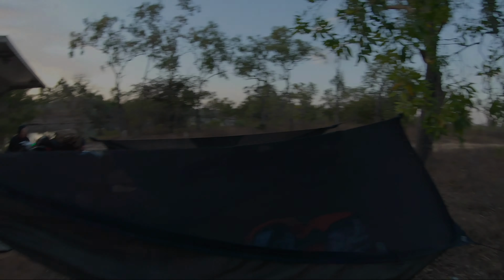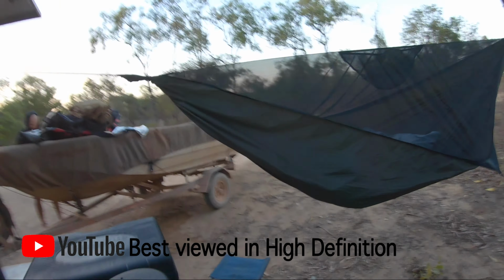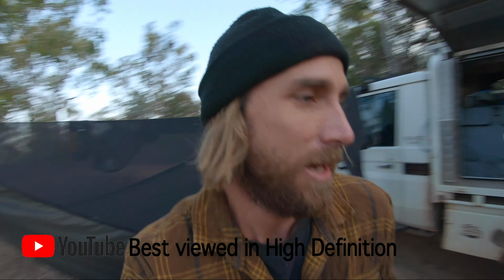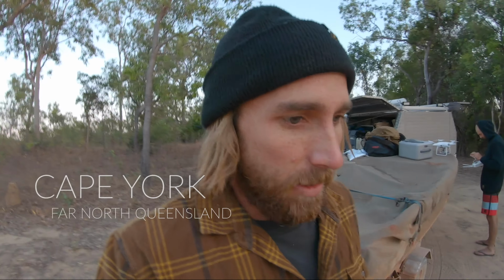We both slept in the hammocks because as we pulled up, hang on, I'll just grab my coffee and I'll take you for a walk down to the river. As we pulled up last night, we had the headlights and the spotlights straight on the river and instantly saw a big crocodile straight in front of the camp.